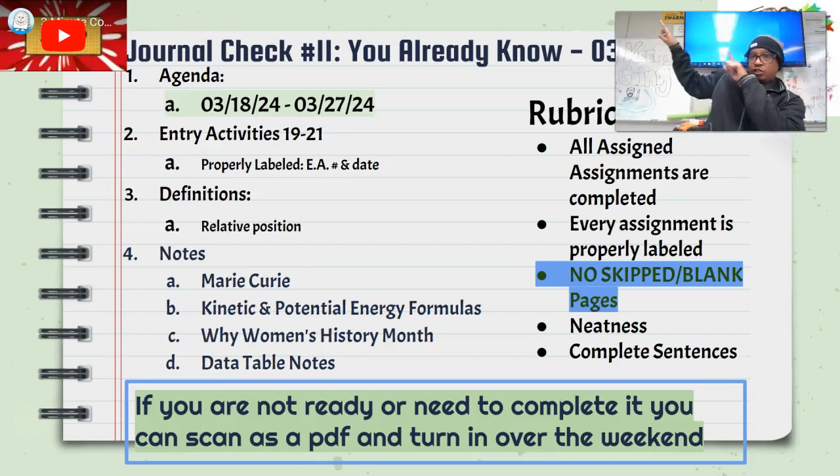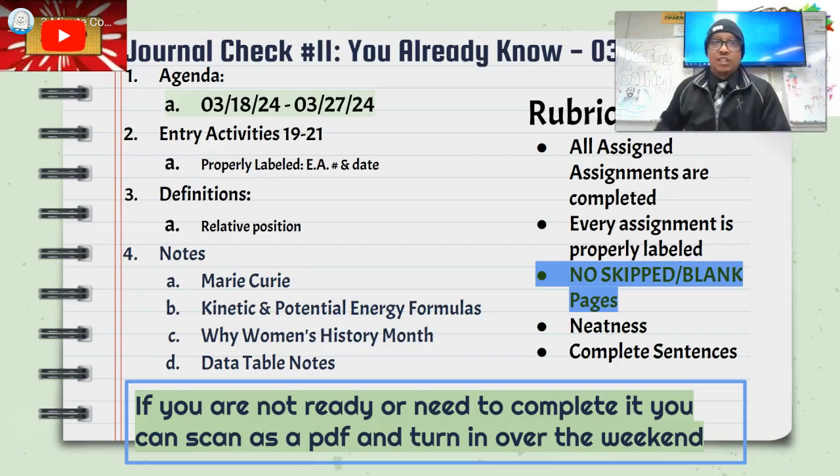But I just wanted to make sure that you saw everything that's supposed to be in there. Everything is in the agenda slides. You see the agenda dates right here. You also see the entry activities. So make sure to find them. They're all in the agenda slides. That's where you need to go if you can't find these. Relative position, that's just that. And then these are some notes. So those are all the things you should have. And if you have all that stuff ready, then you can check it in class.